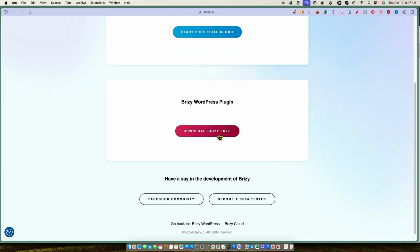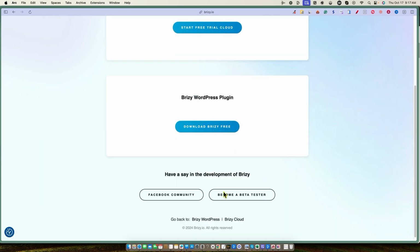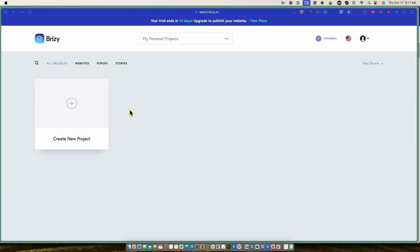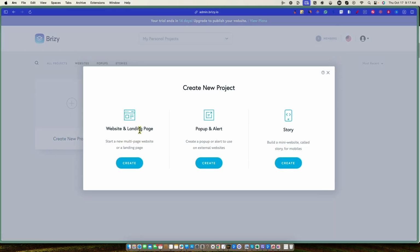So you can actually download the Brizy plugin right there. They do have their Facebook community and you can become a beta tester right there. You have your WordPress licenses and so forth. So what we'll do is start our trial right here. Okay, so we're going to start our project. You have a website and landing page, you have a pop-up alert, and you have a story. Build a mini website called Story for mobiles.